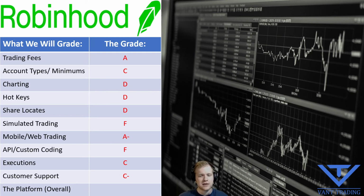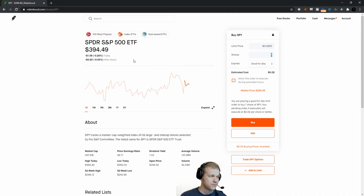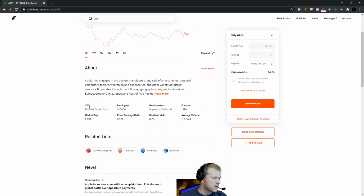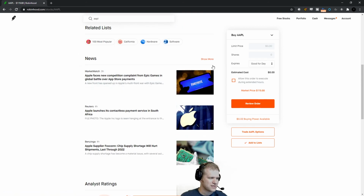So let's now take a moment and just go through the platform. I apologize it's taken this long, but I want to walk you through a little bit of the platform here, because this is the bread and butter. This is the platform. So, you type in a ticker like Apple or whatever, you pull that up, and you can get a little about them, some very basic information. You see a couple news headlines, nothing too crazy here.